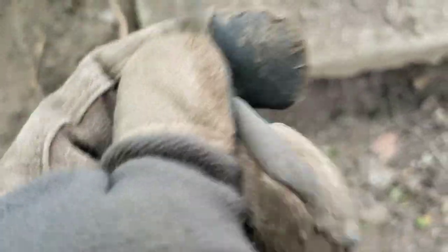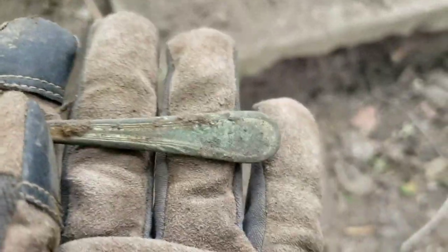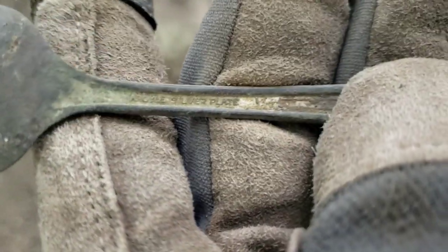That is going to be this spoon here. It's probably a silver plate. Yeah, it was silver plated at one point. Let's see the maker on this one. Looks like it's an Argyle silver plate.